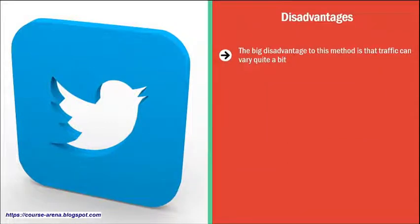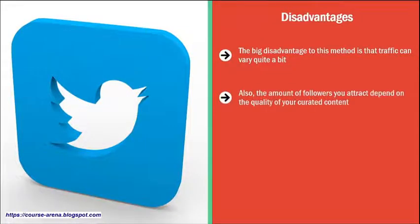Sometimes you get a lot of traffic, sometimes you don't. It all depends on the traffic flow on Twitter. Also, the amount of followers you attract depends on the quality of your curated content. If you're sloppy with this type of content, you're not going to get too many followers.